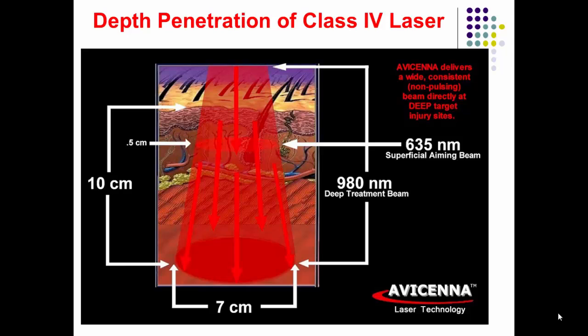That's where the deepest nerves are located. The ones that are really affected by neuropathy are the deepest nerves inside the lower extremity. In this particular case, we're talking about the legs. We're going to get 7 inches deep of penetration. But what else is very interesting about this laser is that the beam expands out into a cone shape as it penetrates in the body. No other laser on the market does that.